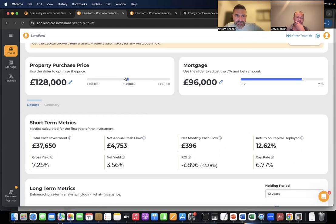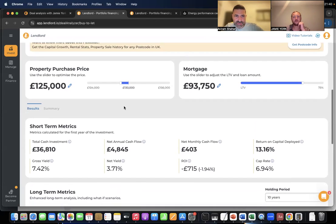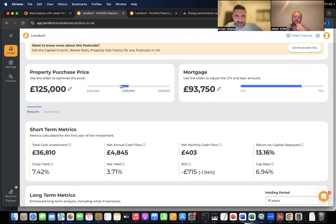You can just, let's say, if you would get this property with 5K less, see what this will do to your metrics for the short term and also for the long term. For the long term, I don't think that it's a significant change. And also the other way around. You can also play with it: if I want to put more cash in, I can play with the mortgage slider and reduce the LTV. See, your cash investment goes up. So this is also something that you can do.